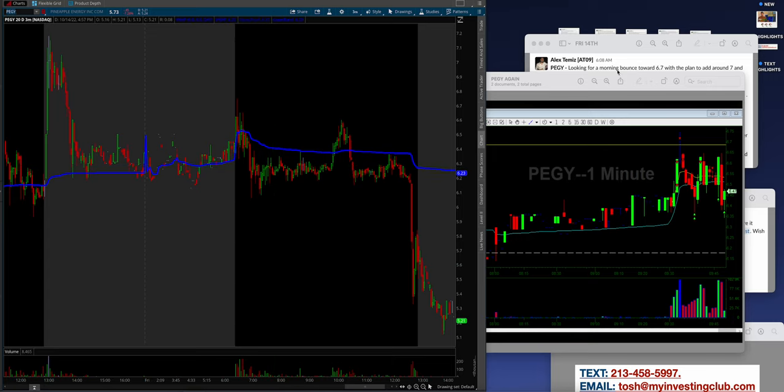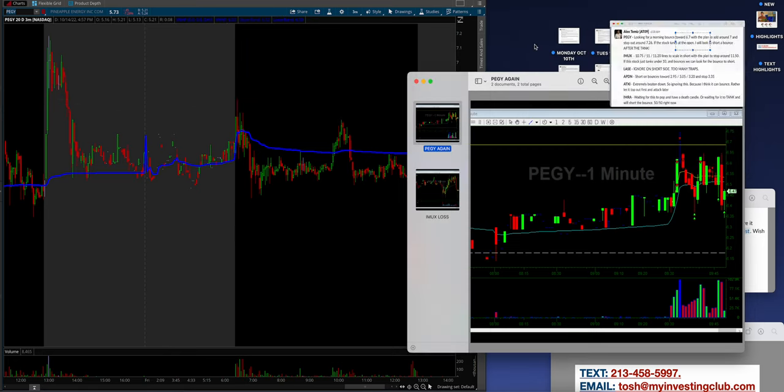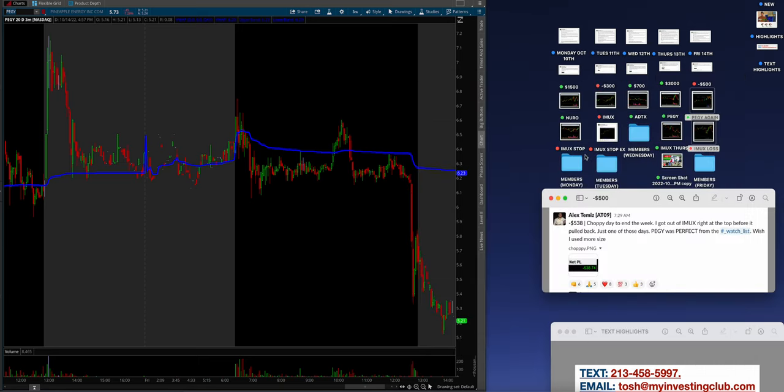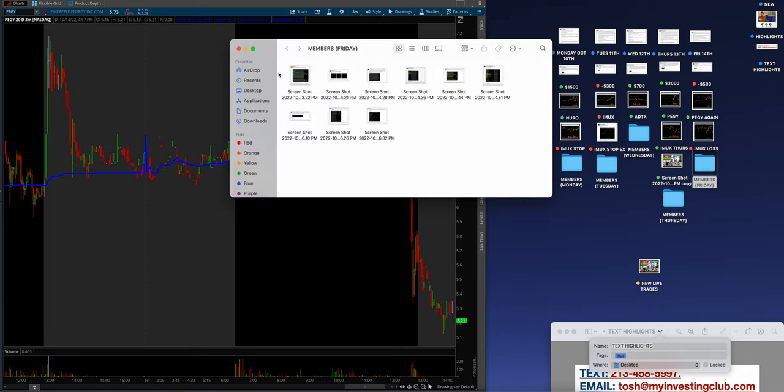Not much needs to be said about Peggy other than looking for a morning bounce of 670. Awesome, awesome, awesome picture perfect trade off the watch list as usual. Nail and bail. Alex did a great job of that, paying himself, shorting again, paying himself. That's what happens, guys. You pay yourself, you get that scalp in, you cushion the day. But unfortunately, the IMUX loss did make it a red day at only negative $500. So, guys, super controlled, super easy to follow, really clear cut.